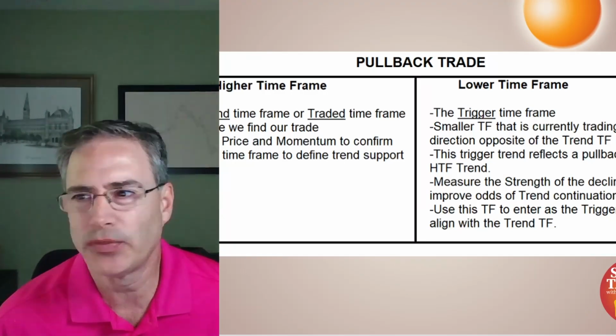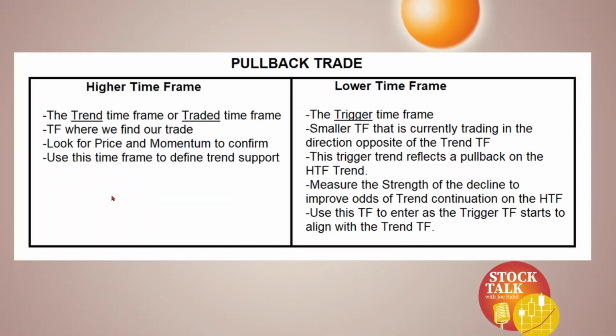If I start with this pullback trade, I've got the criteria: on the left side, the higher time frame criteria, and on the right side, the lower time frame criteria. Essentially, I want an uptrend on the higher time frame, and on the lower time frame I want one that's trading in the opposite direction, opposite of the trend time frame. So I've got my trend time frame, which is this side, and I've got a pattern that makes a new high and then pulls back to trend support.